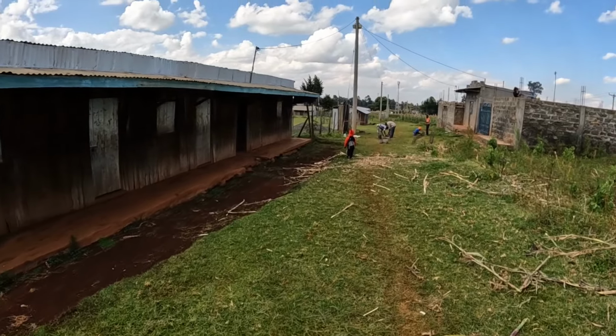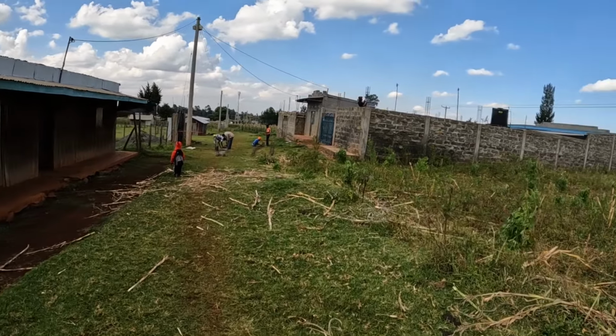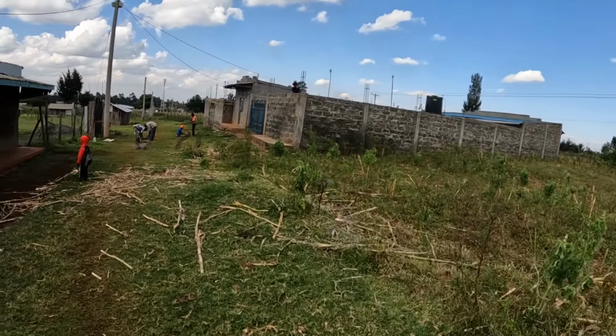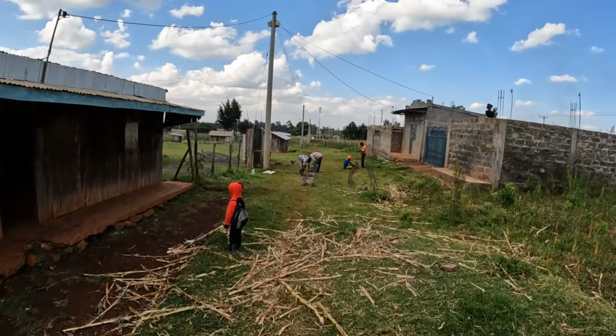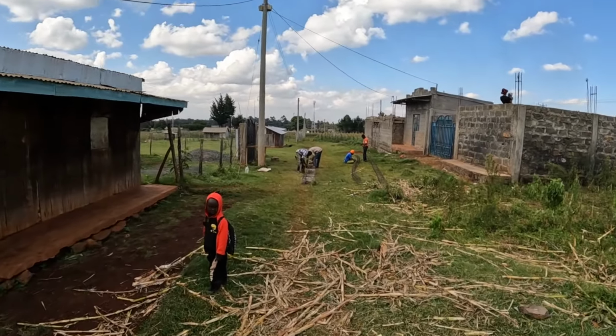So welcome to Villa Found area. Very, very nice. Electricity is right here, man. We have water. You guys have seen water.